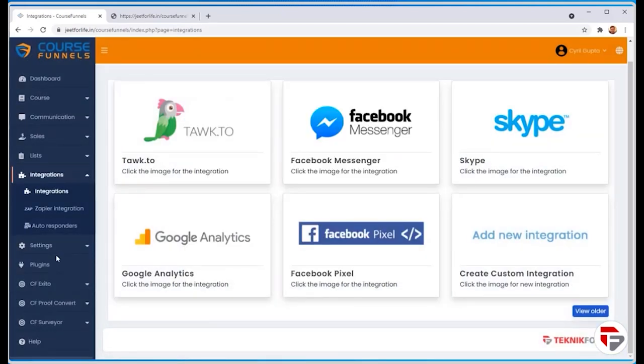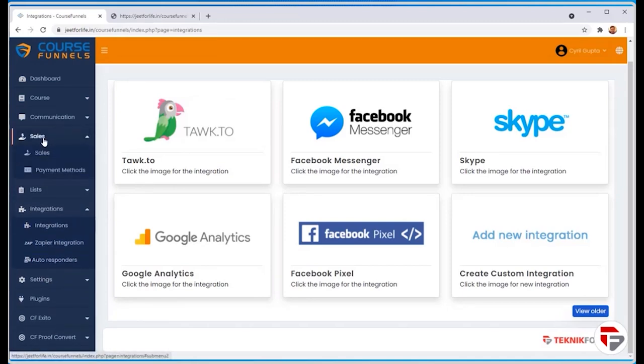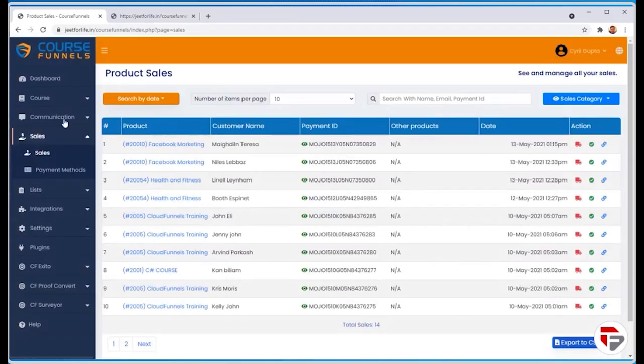Then CourseFunnels has a very rich system to report sales to you. See, you got your orders coming in from the landing pages, and I'm going to show you exactly how the landing pages work in a moment. But once you have got sales coming in, you will want to review the sales. You will want to see who is buying from you, and who and what are they buying. So CourseFunnels has a complete analytical system.